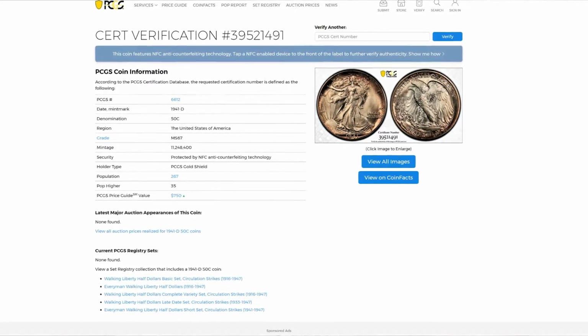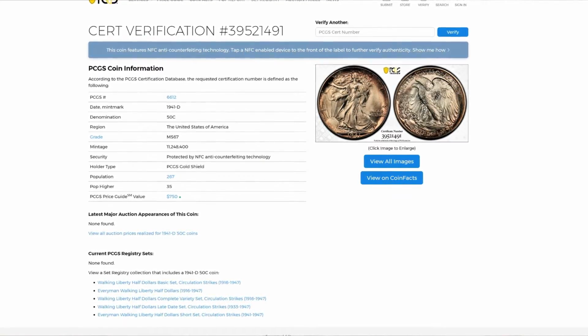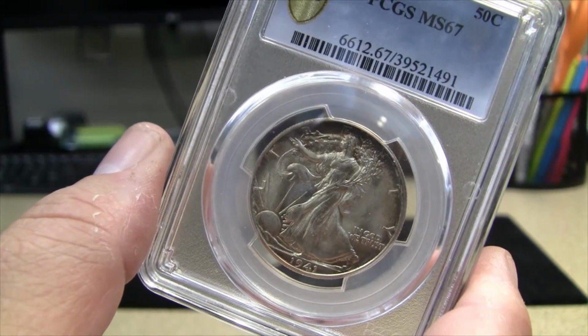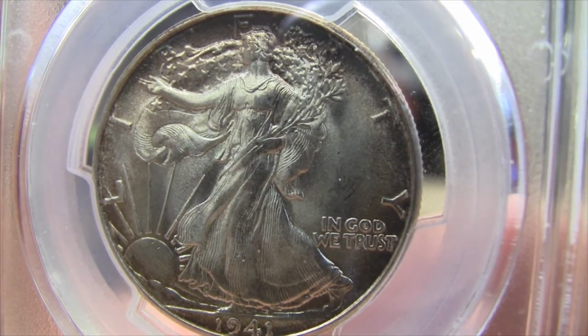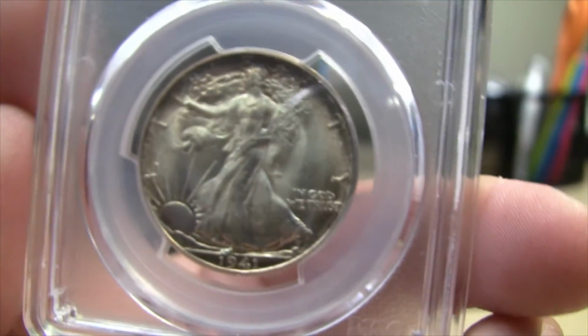So going back to the first page, as far as PCGS is concerned, there are only 267 coins in this condition, and only 35 that are rated higher. It must be MS68. So it's a pretty small population of coins in this condition. But again, that's just some of the details on this. Just some knowledge on Walking Liberty half dollars.